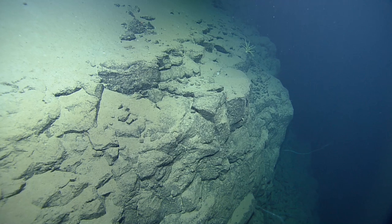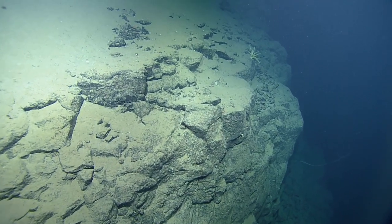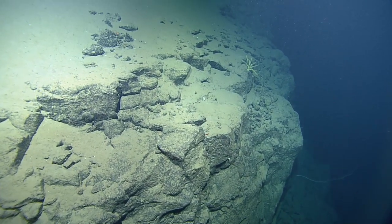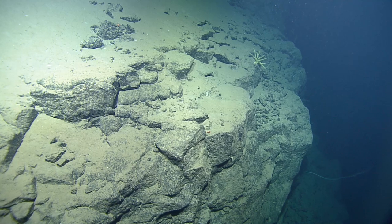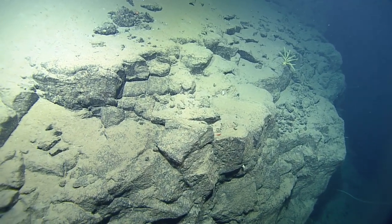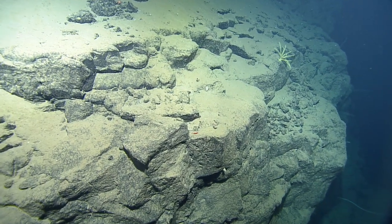So currently right now we're figuring out what we're going to be doing next, whether we're going to go to another site or recover. We're figuring out how long it's going to take to get there, all of that stuff.